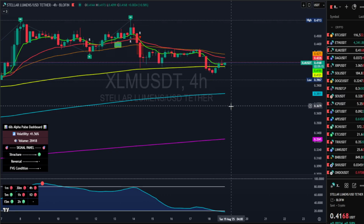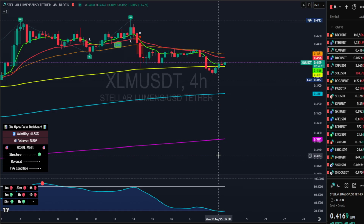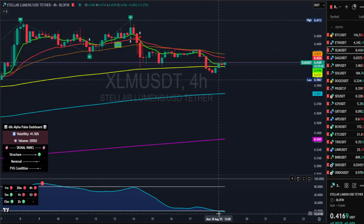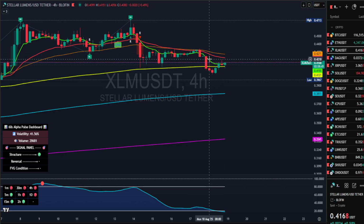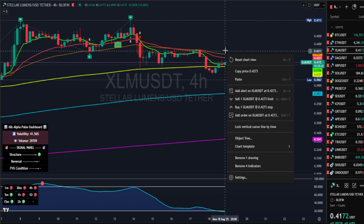4 hour time frame. Looks like we do have the possibility of coming back to a 38 cent. Possibilities of a 0.3341 on here. But looking at the 4 hour chart for XLM, it is in that oversold area. We're going to be looking at an entry coming in soon. So I don't know if it'll actually come all the way down to the blue line on the 4 hour. But with this setup right here, I'm looking at, we come up probably about the 0.4273.